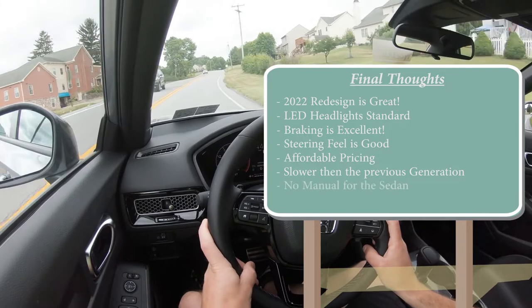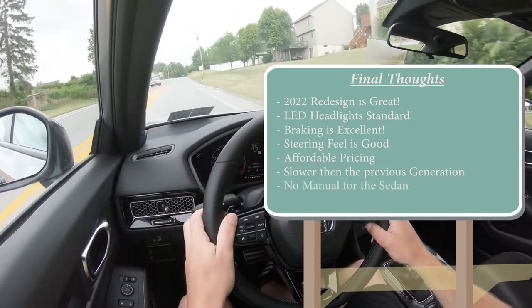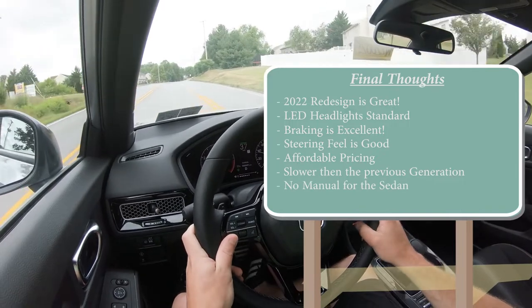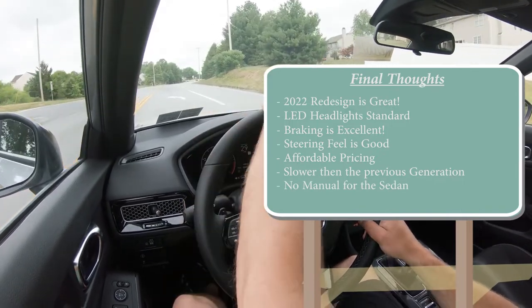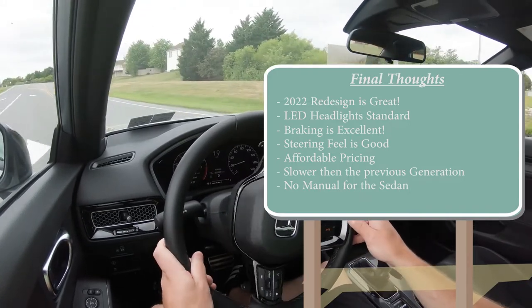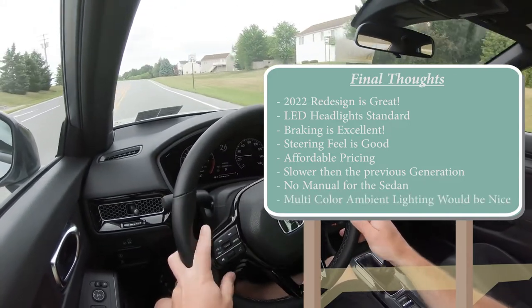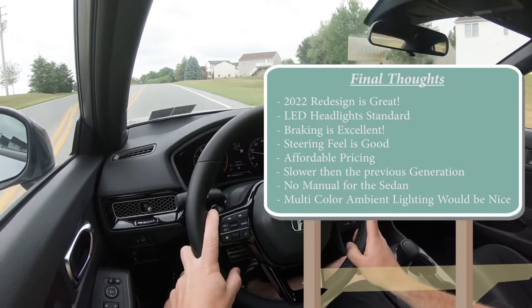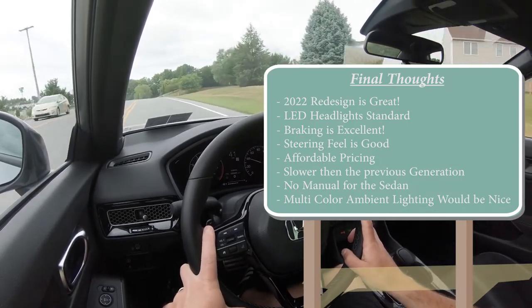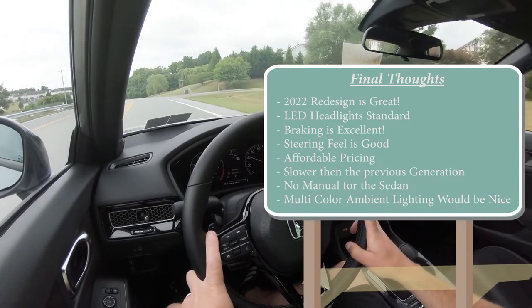New manual transmission available for the sedan. You will be able to get one in the hatchback. I've already read that. Although that's not out at the time of this video, you guys know I will be reviewing that once it does come out. And of course, the Si and the Type R are going to have a manual as well. But also multicolor ambient lighting, I think, would look dang good in the Civic. And I think it would appeal to a lot of buyers that will be purchasing a Civic as well. Honda, if you want to do that in the future, I think that would definitely help sales as well.